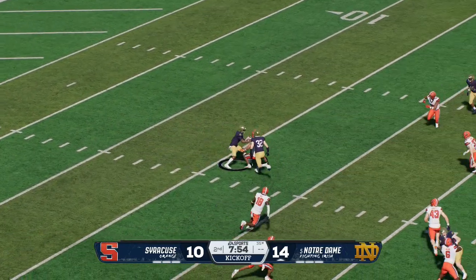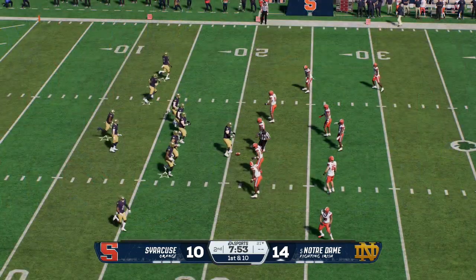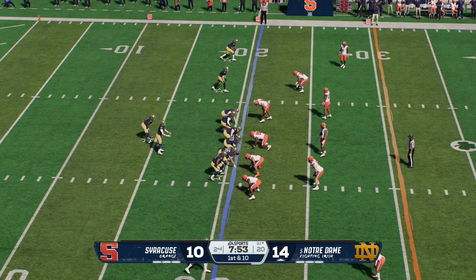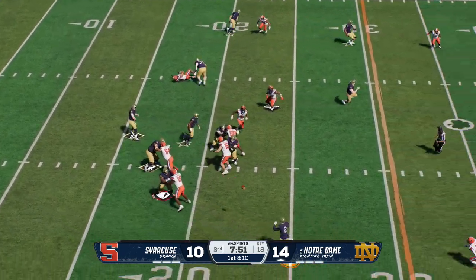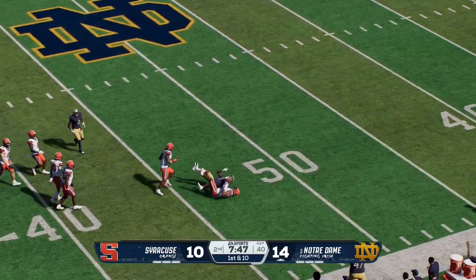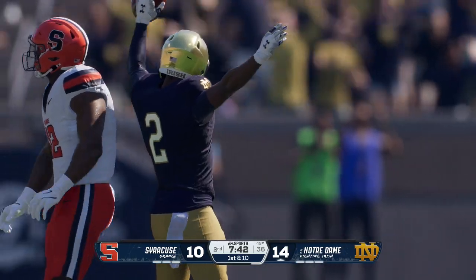On the run from inside his own 5. Not a lot of space to be found. Good hustle by the coverage team, and they stop him at the 21. They'd love to put a long drive together here as they start from their own 21. Out of the chute, quick toss to the right. And he gets it to the 45-yard line, and that'll be a first down.